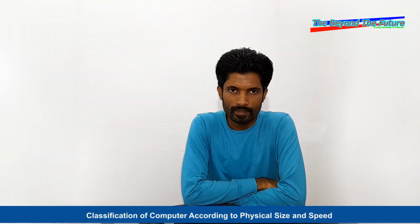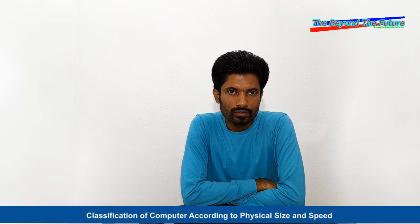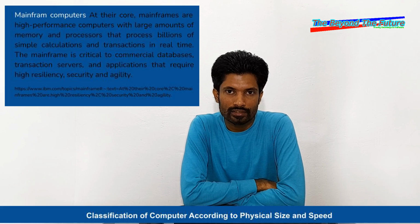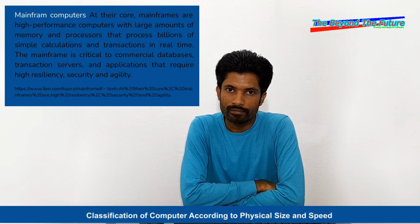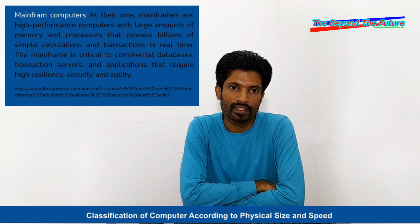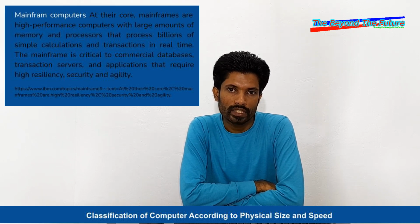Let's move to the mainframe computer. Mainframe computers are built in such a way that they can support hundreds or thousands of concurrent users. They also support multiple programs at the same time. As a result, they can run multiple processes at the same time. All of these characteristics make the mainframe computer ideal for large organizations such as banking and telecommunication, which process a large volume of data in general.